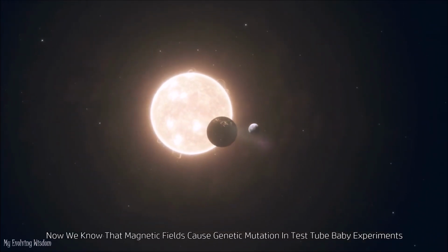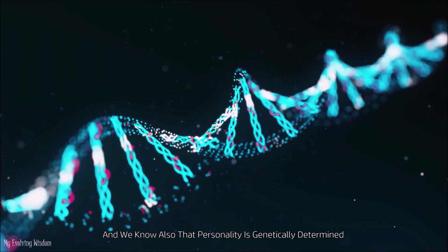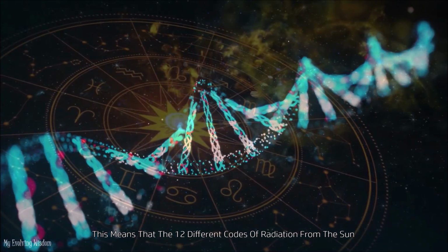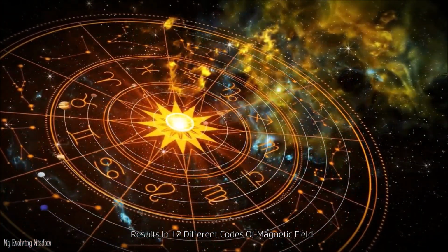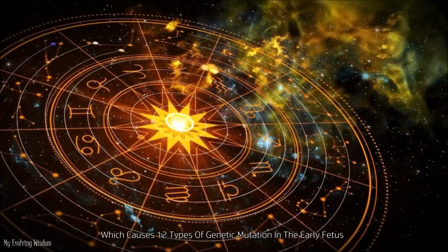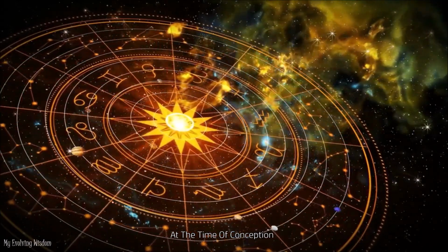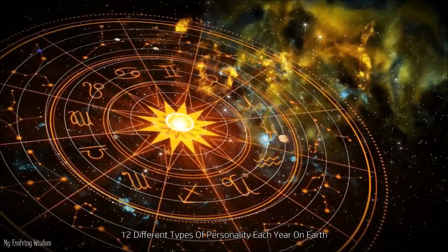Now, we know that magnetic fields cause genetic mutations in test tube baby experiments, and we know also that personality is genetically determined. This means that the 12 different codes of radiation from the Sun result in 12 different codes of magnetic field, which causes 12 types of genetic mutation in the early fetus at the time of conception, and as a result, 12 different types of personality each year on Earth.